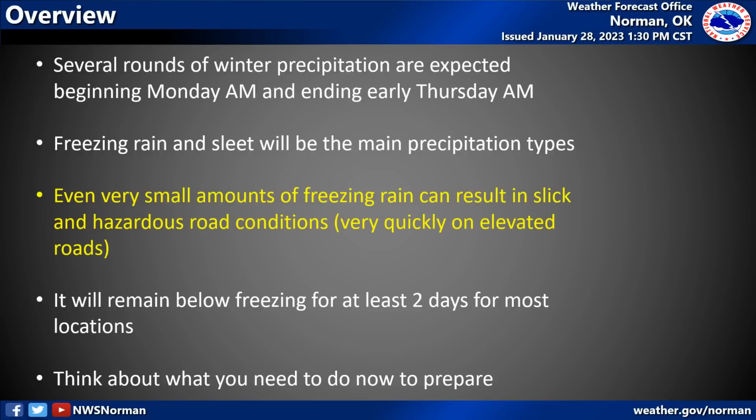Northern Oklahoma may experience some snow. There may be some snow that briefly mixes in as far south as central Oklahoma, but the main types are going to be freezing rain and sleet, so that tricky ice. So important to remember, even small amounts of freezing rain or freezing drizzle can result in slick and hazardous conditions. That's especially true on bridges and overpasses initially.